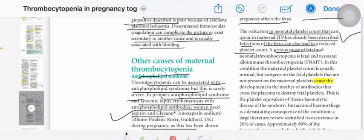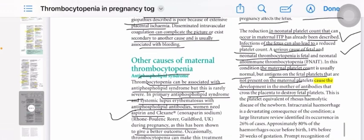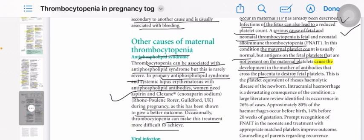A serious cause of fetal and neonatal thrombocytopenia is fetal and neonatal alloimmune thrombocytopenia, FNAIT. In this condition, the maternal platelet count is usually normal, but antigens on the fetal platelets that are not present on the maternal platelets cause the development in the mother of antibodies that cross the placenta and destroy the fetal platelets.